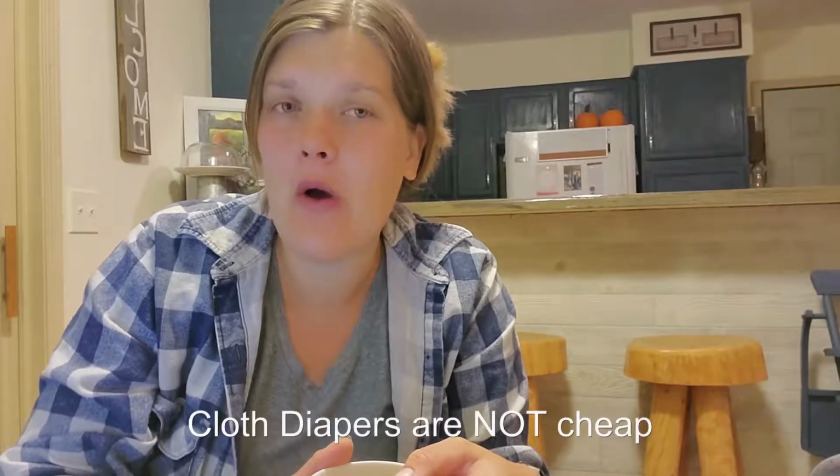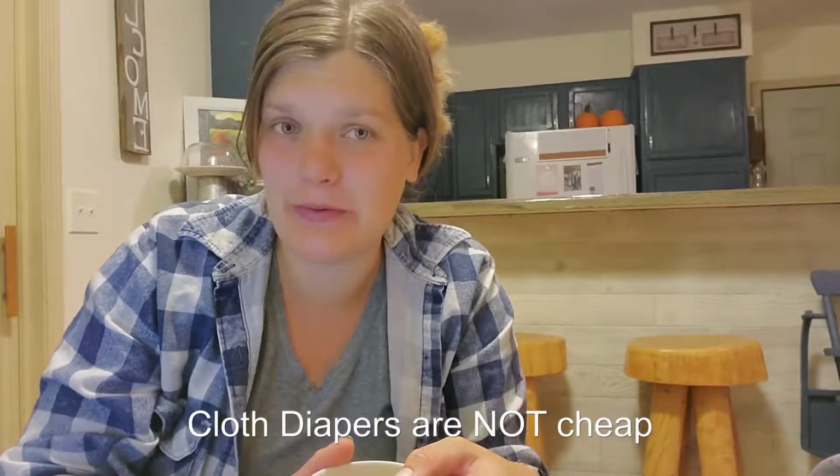That's a lot of money. However, cloth diapering is not necessarily cheap. And most people do not get into cloth diapering only because it's cheaper. There's a lot of maybe ethical concerns with it, environmental concerns, concerns about the chemicals in disposable diapers. The list could go on and on. There's lots of reasons why people choose to cloth diaper.